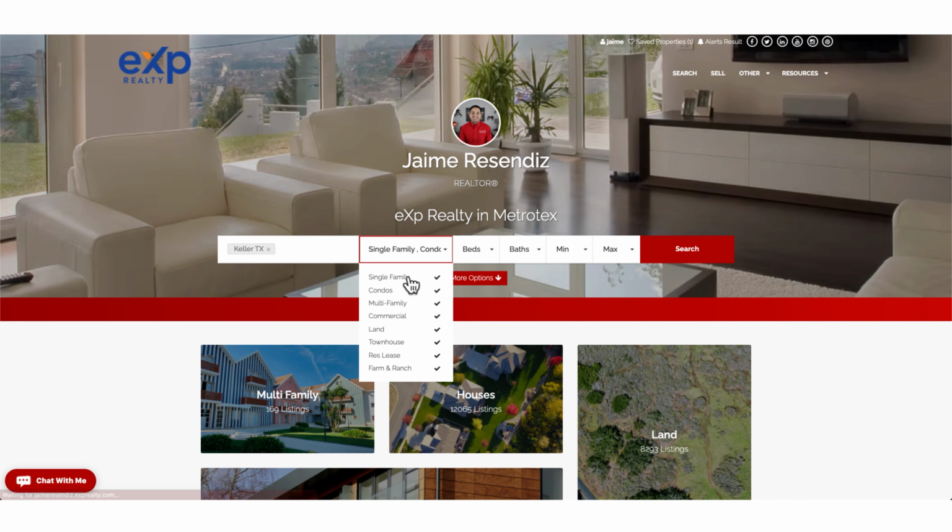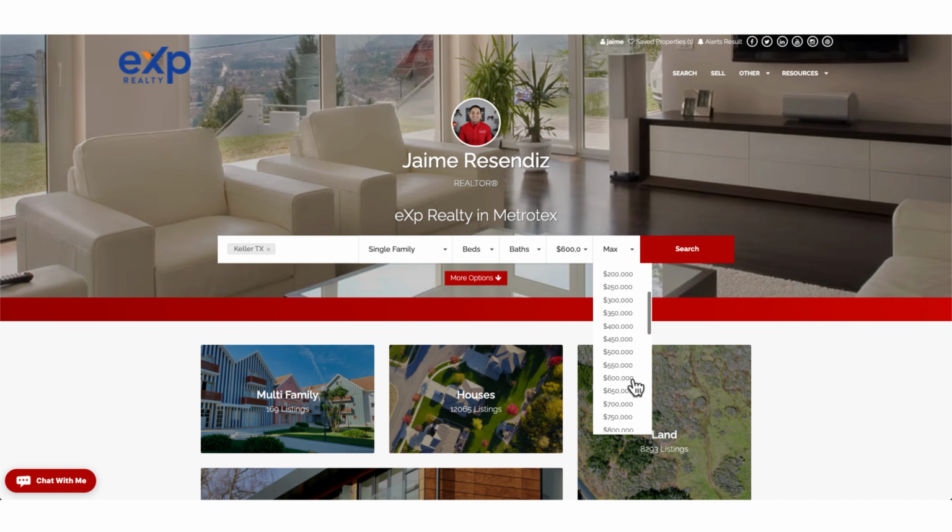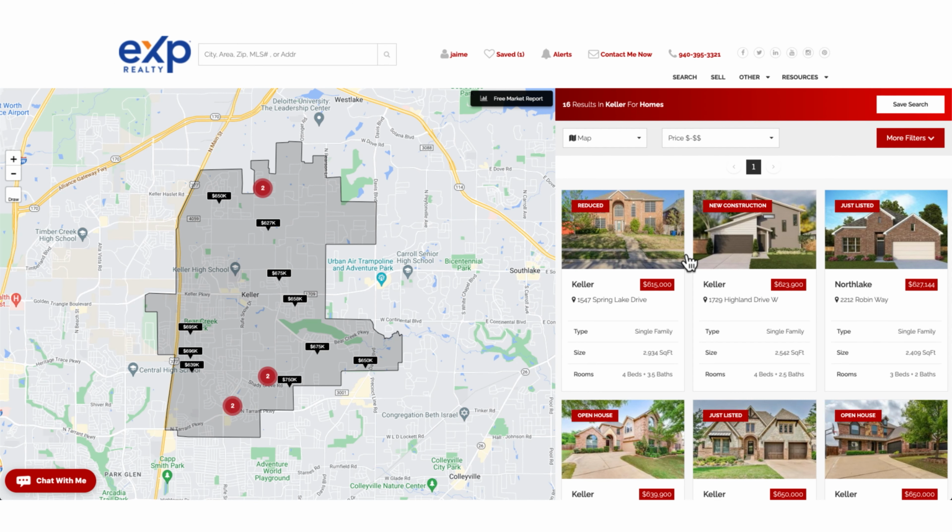So what we're going to do is only look at single family properties right now. And we're also going to take below the average. Remember that this report came out saying that a little bit over $600,000 was the average price point in Keller. And we're going to go up to 750. So we're going to search through this ballpark. And as you can see, there's 16 properties available for sale in Keller at the time of this recording.